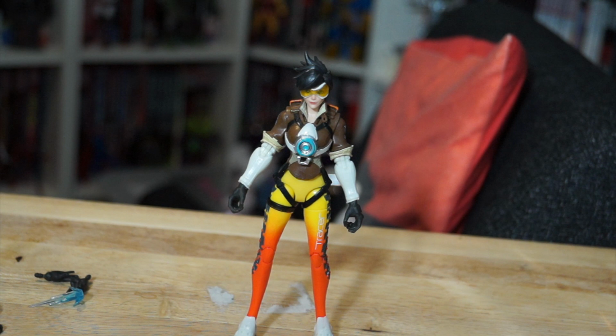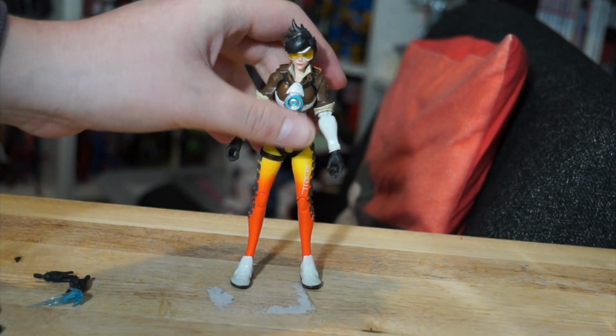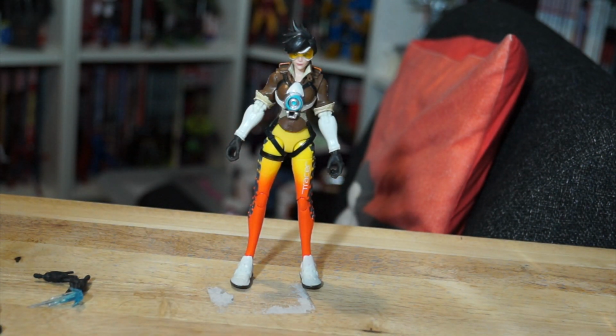Will I get more figures? Well, they don't do Widowmaker yet, and they do Soldier 76 but in a pack, so I'm not on the hunt. But if you guys want me to take another look at more of them, you can head down to the comments, let me know. I'll add them to my Amazon wishlist, and if you want to buy me a figure for me to review, hey, go right ahead. Pretty cool, though. She's sort of like a tinier Marvel Legends sort of figure.